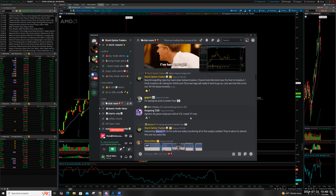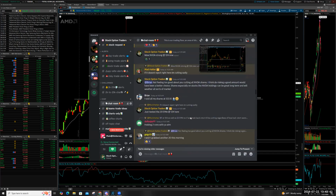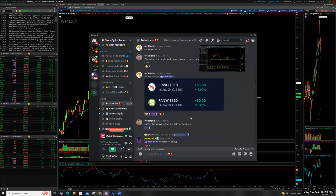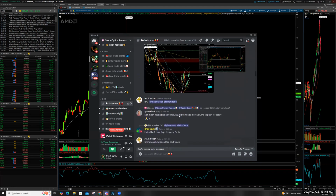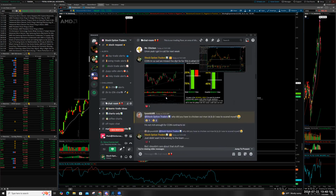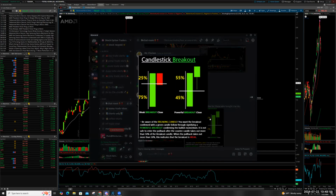So let's take a look at more profits from our team. We had some amazing traders making some nice profits. Mr. Chicken made profits on PANW and CRWD. CRWD was a great opportunity, and I just was not confident. Now, team, COIN is looking amazing here. COIN has a breaking candle. This is what a breaking candle looks like, and it can see more upside heading into tomorrow's trading session.